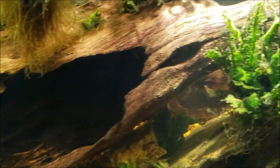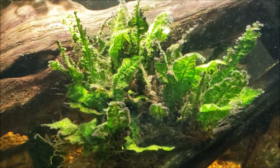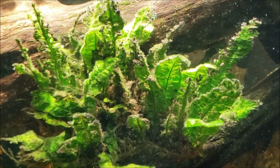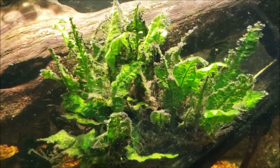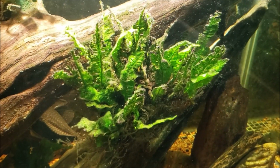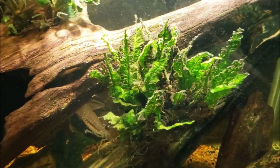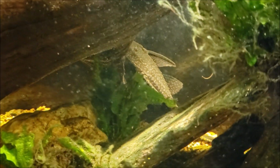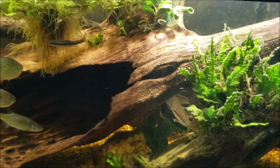And it's the same with the Java fern I've got up here. It gets chewed on and nipped on a little bit, but mostly where it sort of dies off at the edges, where the algae growth on it gets to be too much, and we get that decomposing leaf material. That gets chewed off and nibbled on, but the green living part of the leaf seems to get left alone. And then, of course, there's my big pleco back there against the glass you can see right now. That's another one of those same ones we were just looking at.